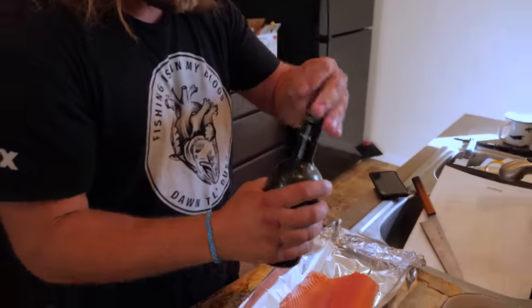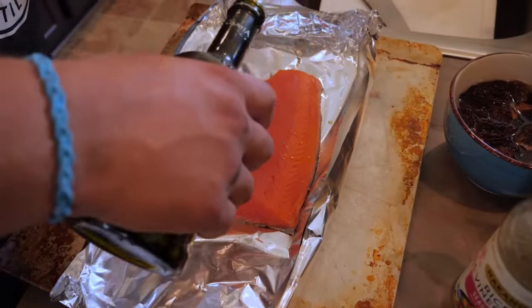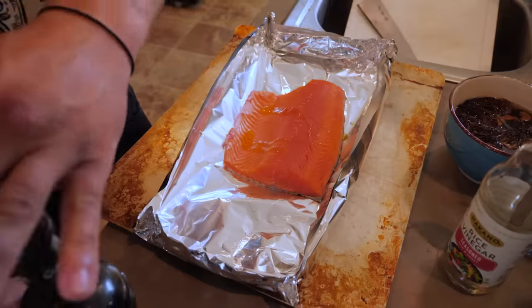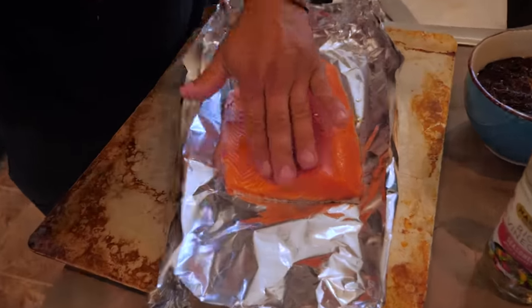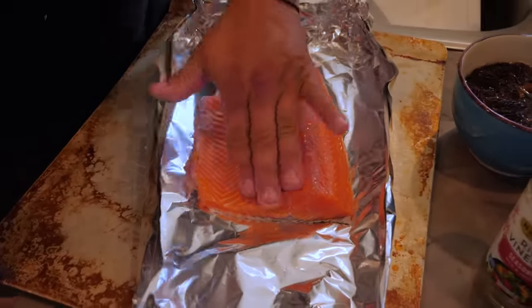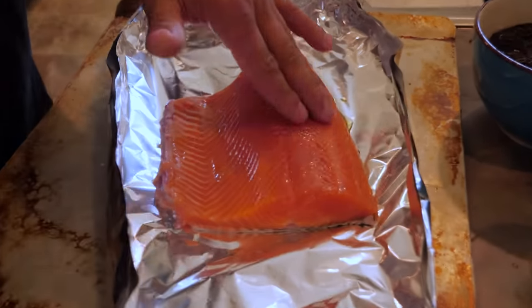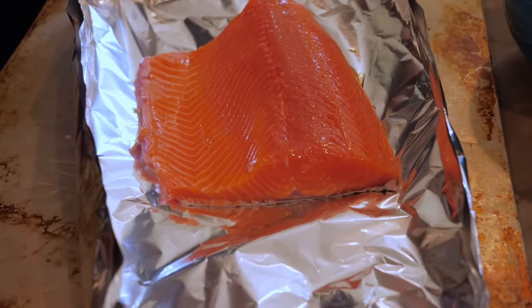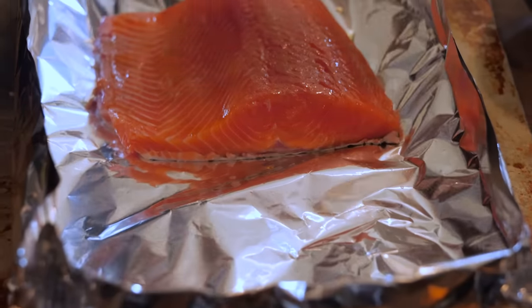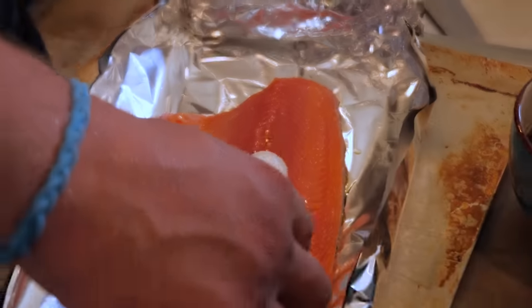So just to start, I'm gonna go with a small amount of olive oil. There you go. I'm gonna rub that around. That way that chili crisp kind of has something to stick to. Ooh, look at that shininess. Look at that marbling too. This is one of the nicer fall Chinook that I've caught in a long time as far as the marbling and the coloration of that meat. That's just fantastic looking.